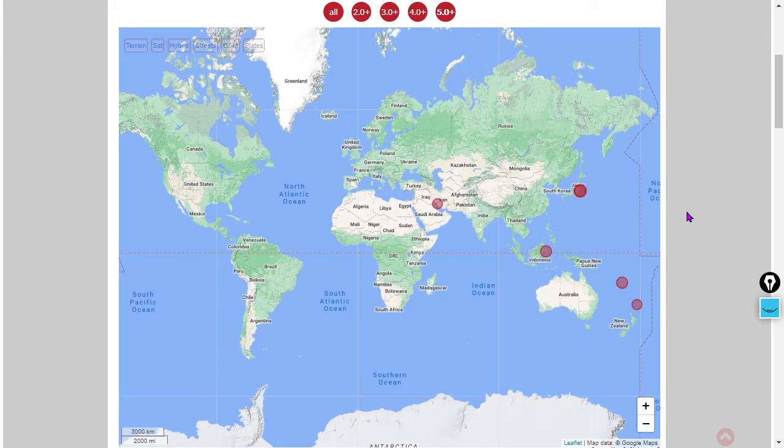And no major quakes over the past 24 hours. There were a few in the 5 magnitude range. Looks like 5 of them in the 5 magnitude range.